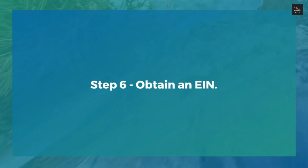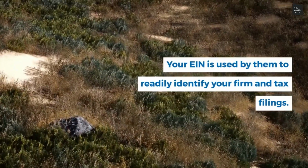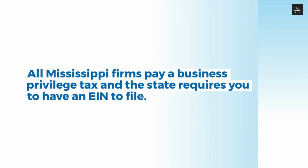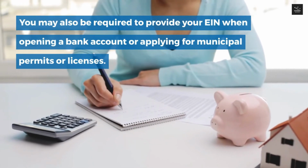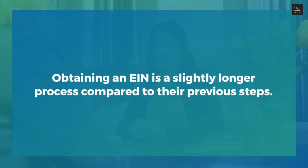Step 6. Obtain an EIN. An EIN, or Employer Identification Number, is a federal tax ID issued by the IRS. Your EIN is used by them to readily identify your firm and tax filings. All Mississippi firms pay a business privilege tax, and the state requires you to have an EIN to file. You may also be required to provide your EIN when opening a bank account or applying for municipal permits or licenses. Obtaining an EIN is a slightly longer process compared to the previous steps.